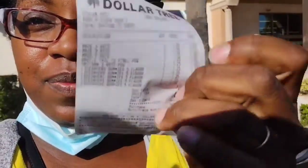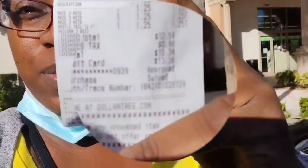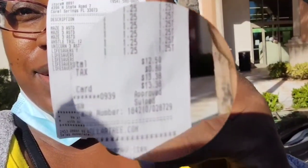So our total price was $13.38. There's the receipt, you guys. I hope you can see it. So let us show you what we got.